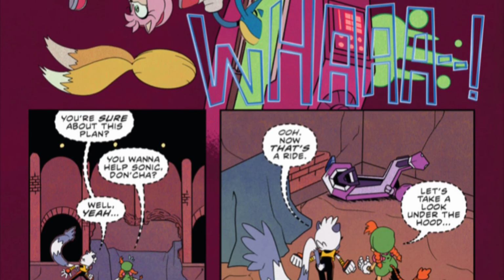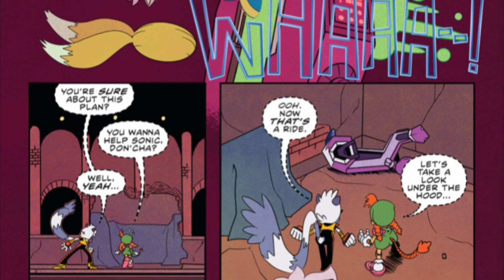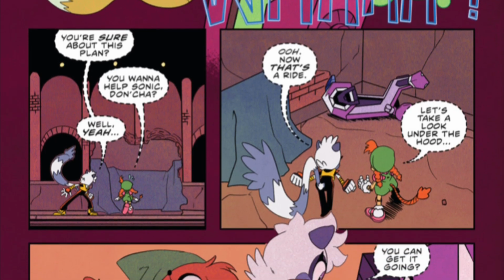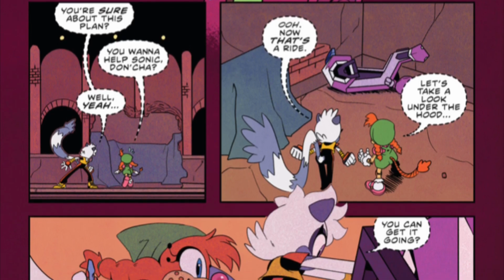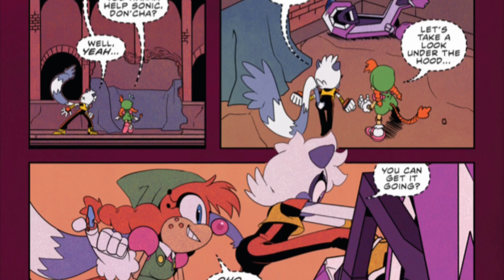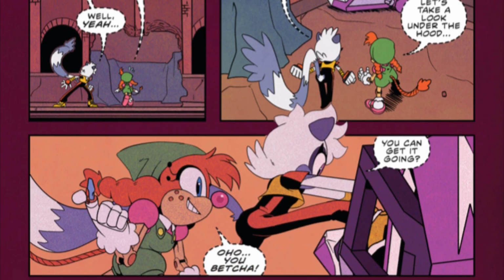so Belle starts to work on it. And Tangle starts to have second thoughts, maybe we shouldn't do this, it's my responsibility to be here and do what I can for my friend. But before she can fully back out of it, Belle just starts the thing up and they get flying.